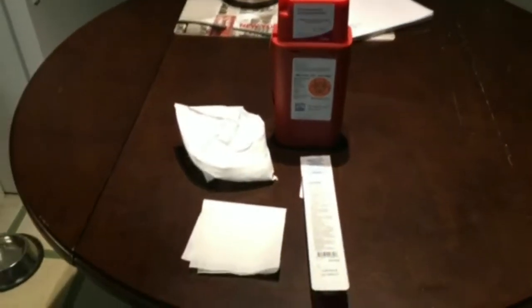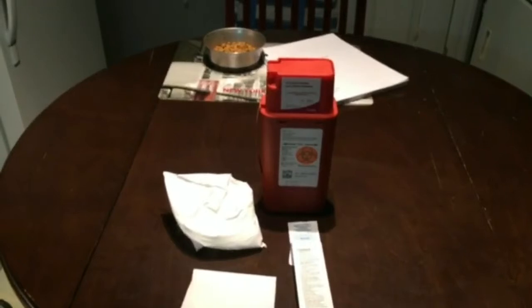So here I have what I usually set up before I take my injection. Typically what I'll do is get my biohazard container. This is just an ice pack that I take out.